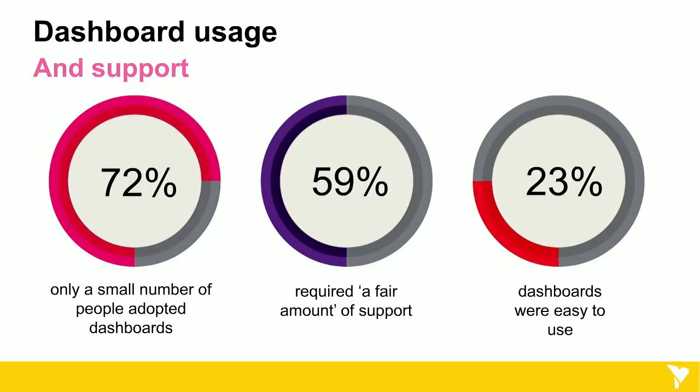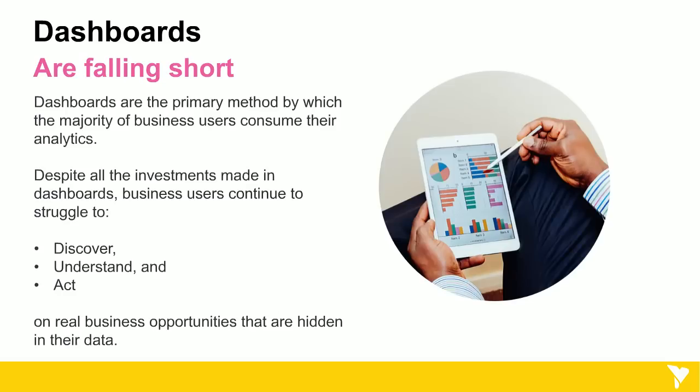When talking about dashboard usage and support, we found that over 70% of the group said that only a small amount of people were actually using the dashboards they created. But of that group, the majority, 59%, said the actual support levels were a fair amount to a great deal. So not a lot of people adopting the dashboards and still requiring a lot of support. And we asked the question why. Only 23% said they were actually easy to use. So you've got not a lot of people using them, essentially finding them hard to use, and for those analytics teams, it's costing them a lot of time to support something that is just not utilized.